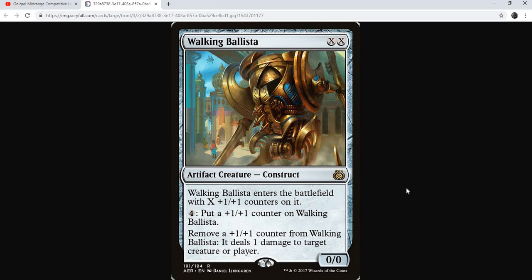Here's the thing, though. I personally am playing 2 Liliana the Last Hope in my 75, so we've got the ability to, in a much more efficient way, repeatedly kill X1s. It's less conditional, it's more efficient, and it doesn't require repeated mana sinks, and it advances a win condition in and of itself.